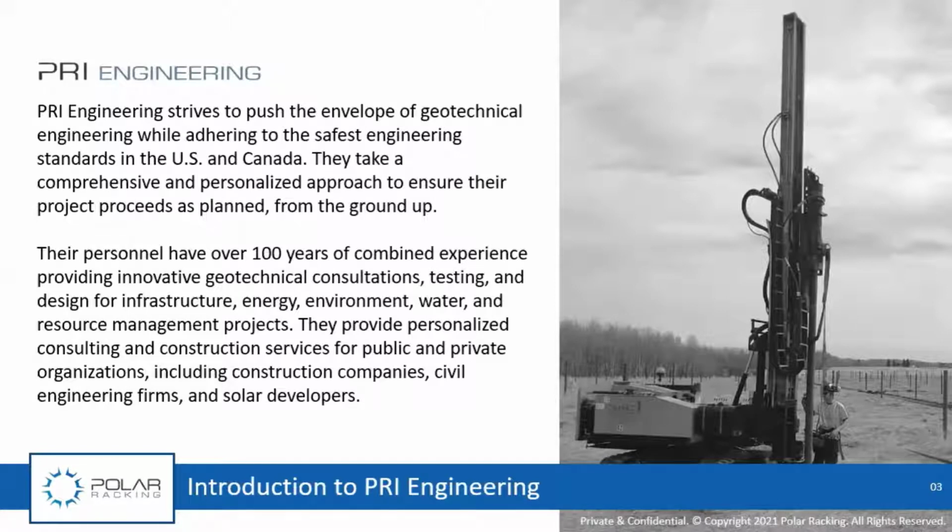So we do that, and one of our main focuses has been taking developers, racking companies, other players in the solar industry through the design process of the foundation. We've got a team of over 10. There's 4 PEngs, licensed engineers. We've got technicians, technologists, and a whole supporting team to oversee all your projects. And our ultimate goal is to save you money, but not allow you to take on additional unnecessary risk by doing so.